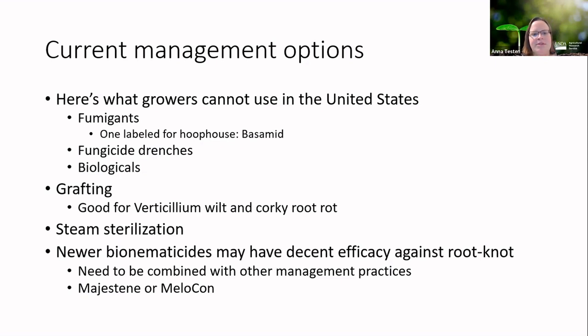Now, some of our growers are using grafting onto disease-resistant rootstocks. For all the diseases that I talked about today, grafting is really effective for Verticillium wilts. It can work for some of our Fusarium wilts, and it also is very effective for corky root rots. Unfortunately, if you have root knot nematodes, grafting doesn't work as well, but it can sometimes provide you with a more vigorous root system, and your plants can kind of outgrow pathogen problems. So you can get a little bit ahead of the problem.